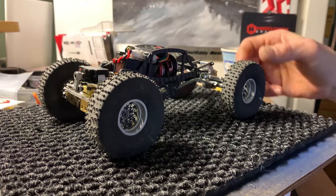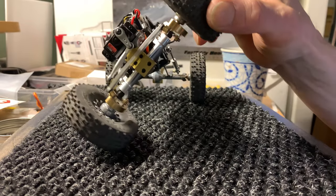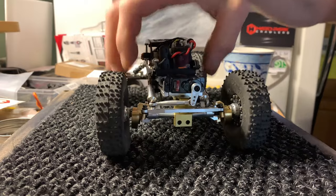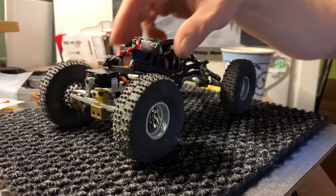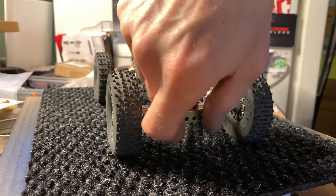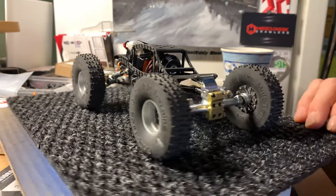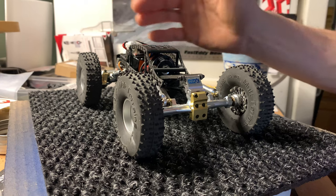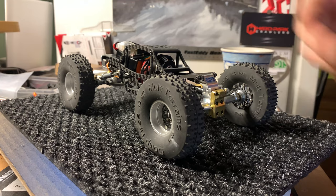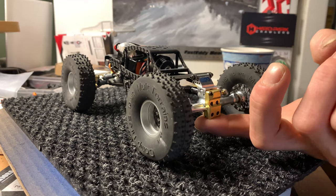So even though it's probably a little excessive for the average crawler, these little SCX-24s, every once in a while I find that it uses it a lot, and it's really come in handy. The diff covers, the jury is still out on whether or not these end up having just too much material down here and hook on everything. The test runs I've made so far within the last 24 hours of running this thing, I haven't really run it that much today. But if it ends up being a problem, it's not going to be an issue to just file some of these corners down a little bit.